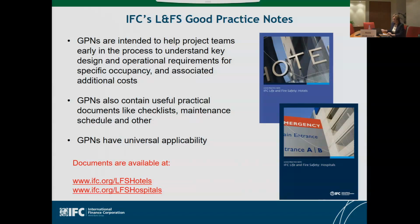So with this aim, we appointed FPC Risk company to develop 2 pilot good practice notes for hotels and hospitals. And IFC specialists closely worked with FPC to make it as practical as possible. Now I'm happy to report that these documents have been completed. They are available at IFC's website, and we are presenting those today. And with this, I'm passing the floor to Ralf, the director of FPC Risk company, who will be able to explain the content and the structure of this document.